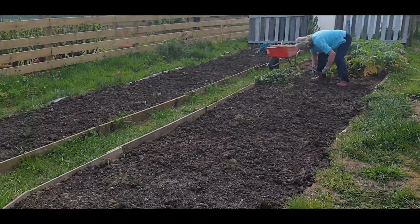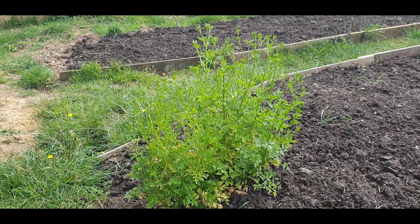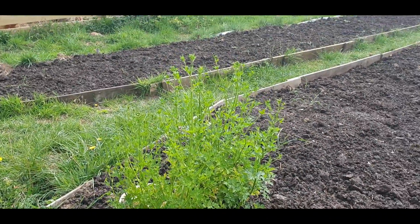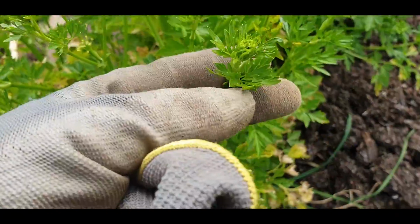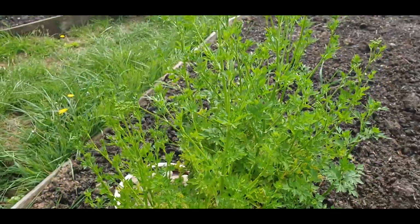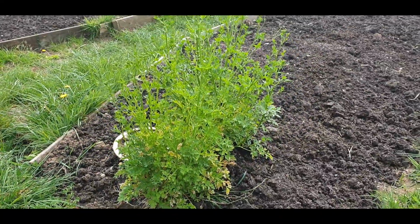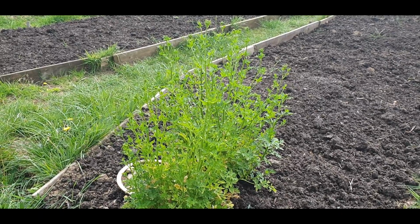So, we're finally going to get stuff in these beds, but this here, this is a flat leaf parsley, isn't it? Yeah. So I'm just going to hack this back because it's bolted, and these are all flowers, which means it's about to go to seed. So I need to hack that right back and turn it into a nice little bushy bush of parsley again.